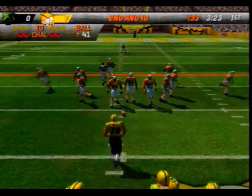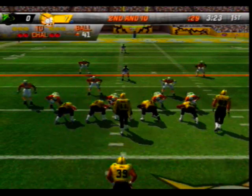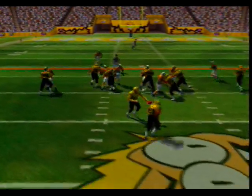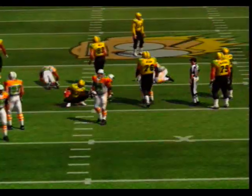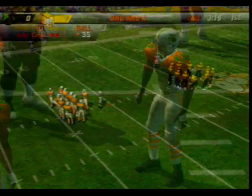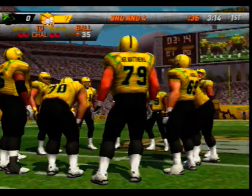Second and 10. Ball on the 41-yard line. Here we go. Handed off to the back. Hurdles. Finley is there on the stop at the 35-yard line. Now they've got to keep going at it. They can get that defense tired and on its heels. These games will get longer and bigger as the game goes on.